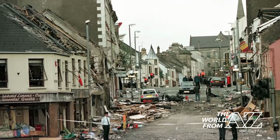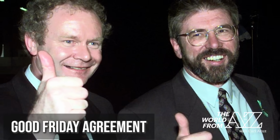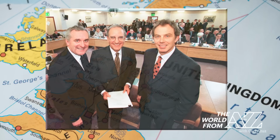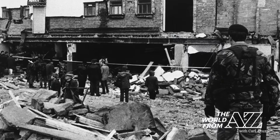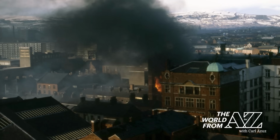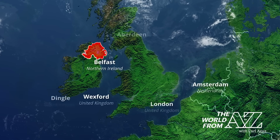And a landmark peace agreement was reached on this date in 1998. It was called the Good Friday Agreement, or the Belfast Agreement, and it was signed by the governments of Northern Ireland, the Republic of Ireland, and the United Kingdom. The goal was to end a decades-long conflict in Northern Ireland. It largely succeeded. The Good Friday Agreement established a new government there and increased cooperation between it, the Republic of Ireland, and the United Kingdom.